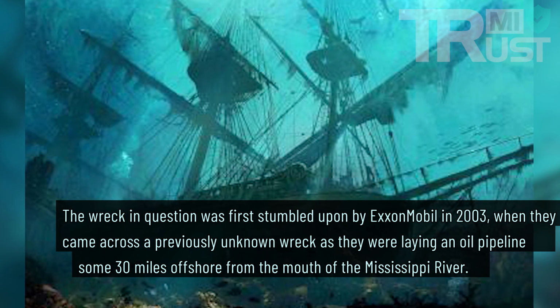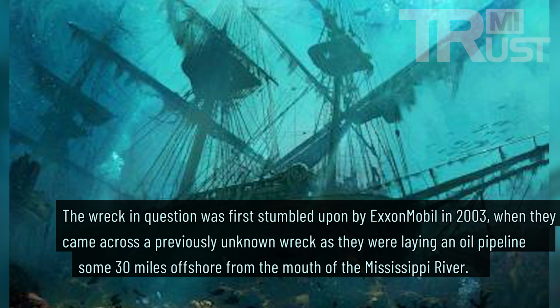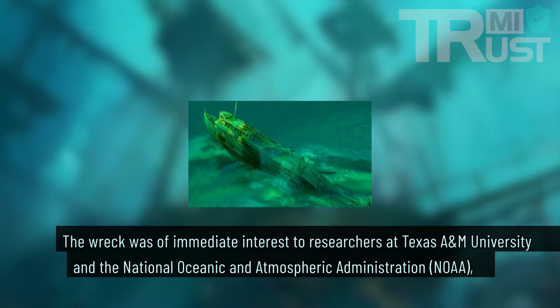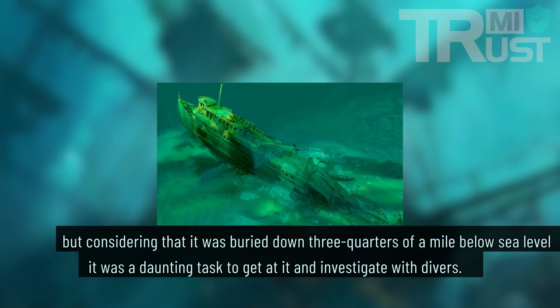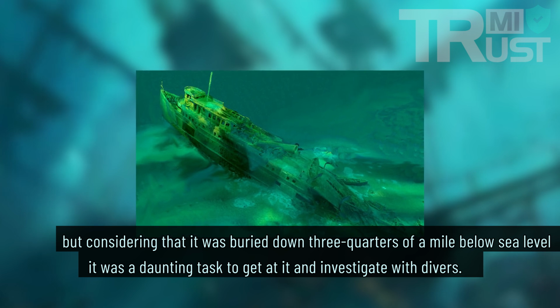a previously unknown wreck as they were laying an oil pipeline some 30 miles offshore from the mouth of the Mississippi River. The wreck was of immediate interest to researchers at Texas A&M University and the National Oceanic and Atmospheric Administration (NOAA), but considering that it was buried down 3/4 of a mile below sea level, it was a daunting task to get at it and investigate with divers.